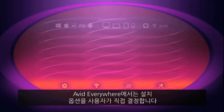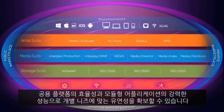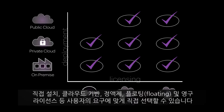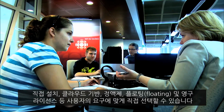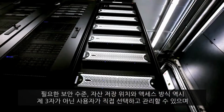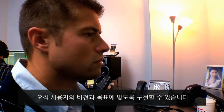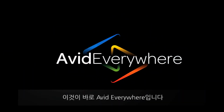And with Avid Everywhere, it's up to you to decide how to deploy. The choice is yours. With the efficiency of a common platform and the power of modular application suites that you can flexibly tailor to your needs, whether on-prem, in the cloud, subscription, floating, or perpetual license, you can choose how you want to deploy the technology to best suit your needs. With complete freedom of choice over the level of security you need, where you store your assets, and how you connect, the power is in your hands, not someone else's, and you're limited only by your own imagination and goals. This is Avid Everywhere.